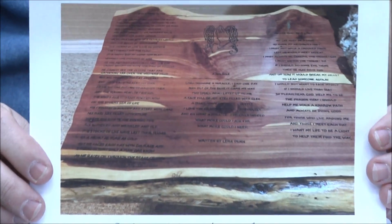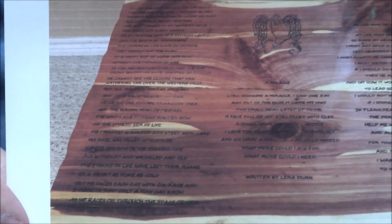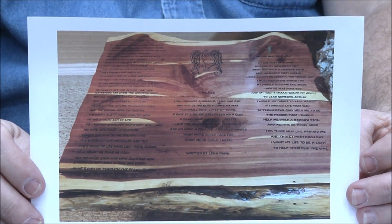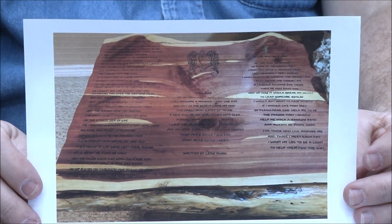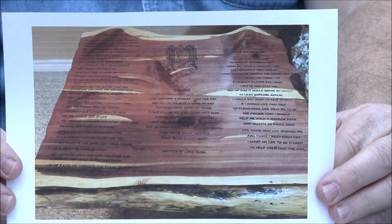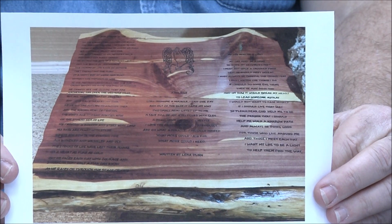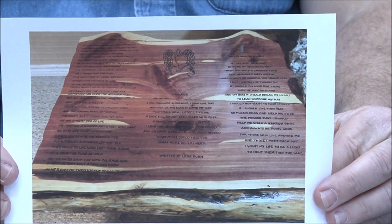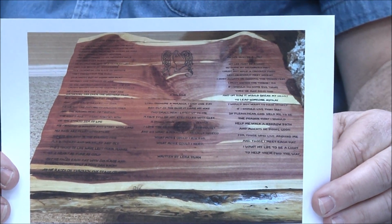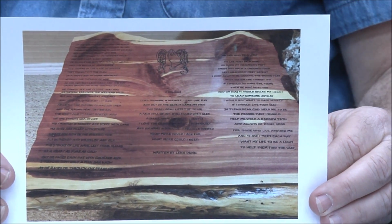So, let me give you the backstory on this. Dennis Hawes, he made this table for himself. The picture definitely does not do it justice. These 3 poems were written by his grandmother 50 years ago. So he made this in honor of her and it will become a family heirloom. So all 3 of those poems, and if you blow it up, you could read those. But amazing. Really, really cool.